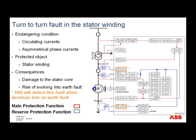But what is perhaps not shown on the slide, and remember I was speaking about this negative sequence function, is the negative sequence sensitive function that now forms part of the 87G function. This function offers better possibility, more sensitivity to detect such turn-to-turn faults than what you can get from the traditional 87G function or phase function.